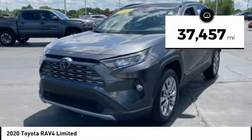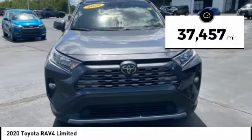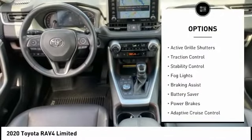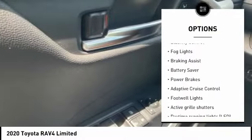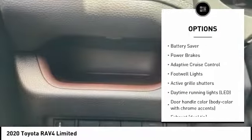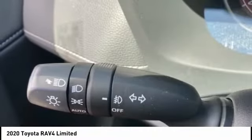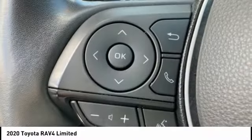This vehicle has less than 40,000 miles. Here are some of this vehicle's great options: tire pressure monitoring system, active grille shutters, traction control, stability control, fog lights, braking assist, battery saver, power brakes, adaptive cruise control, footwell lights.